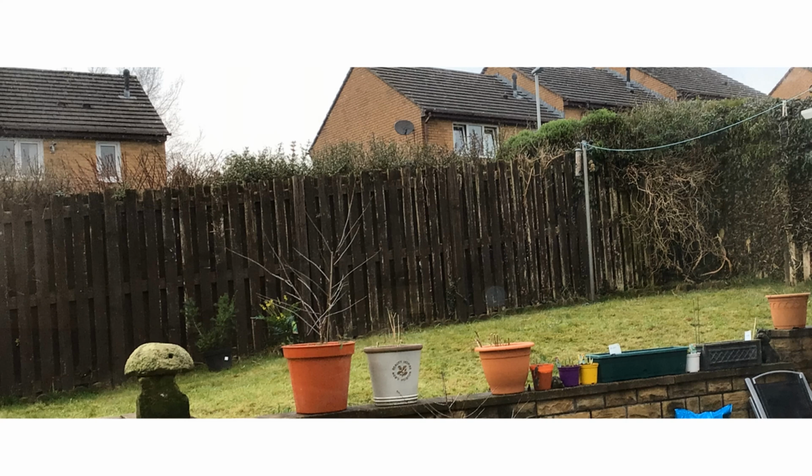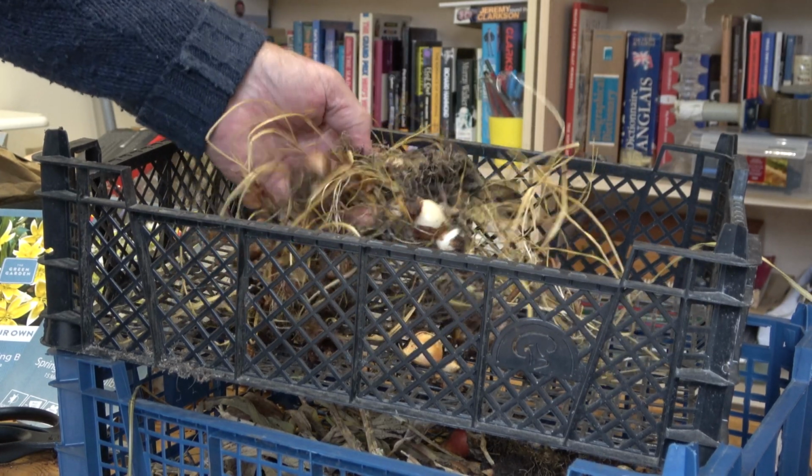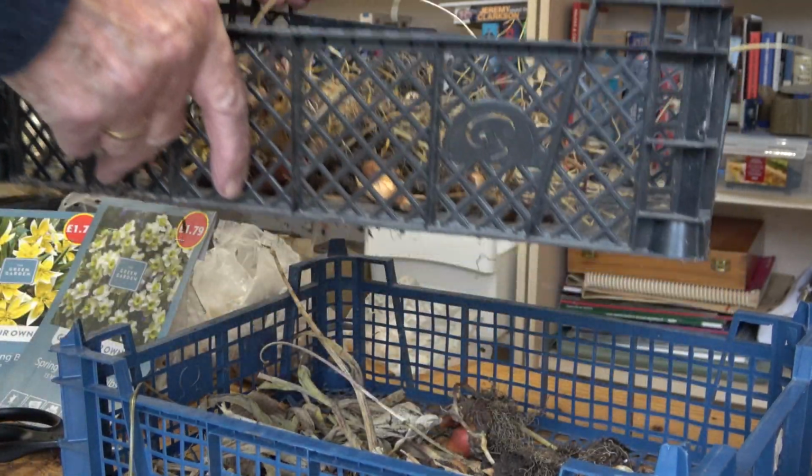There were some bulbs that I bought with me in pots. After they'd gone brown, I lifted them, kept them in the garage. There were daffodils, which you saw Ben planting in my programme Going Wild a couple of weeks ago. They're out in the back garden, so that crate's empty. We've got some small ones, which are predominantly crocuses and grape hyacinths, and they will go out into the beds shortly when the weather gets a bit better.